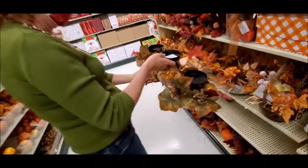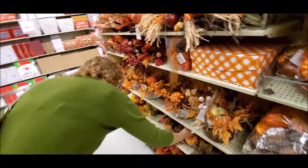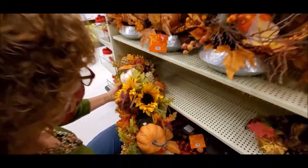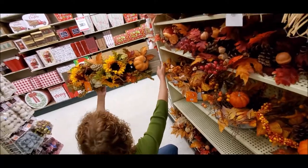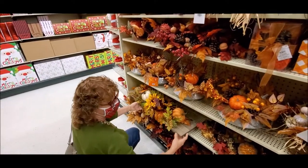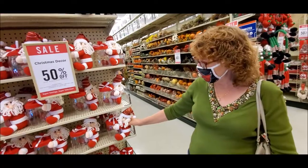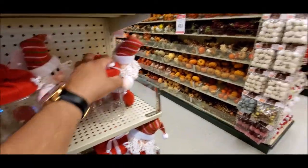That's nice. Do they have this one? Yep. Or you hang that on the wall? Yeah, you can hang it on the wall. Over your door. Oh, nice. Went off for $100. Not that nice. This is 50% off. That would be good to put all M&Ms in there. That's what I was thinking.